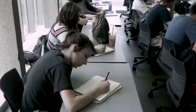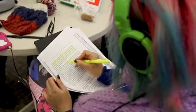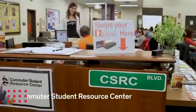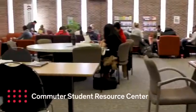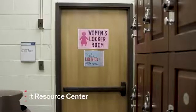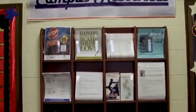There are countless other study spaces on and around campus, such as coffee shops and outdoor spaces. Whether you decide to live on campus or commute from home, UIC offers plenty of options to find community. Specifically for commuters, UIC has the Commuter Student Resource Center, located in SCE, where lockers, a refrigerator, and a lounge/study area is available to all commuters.